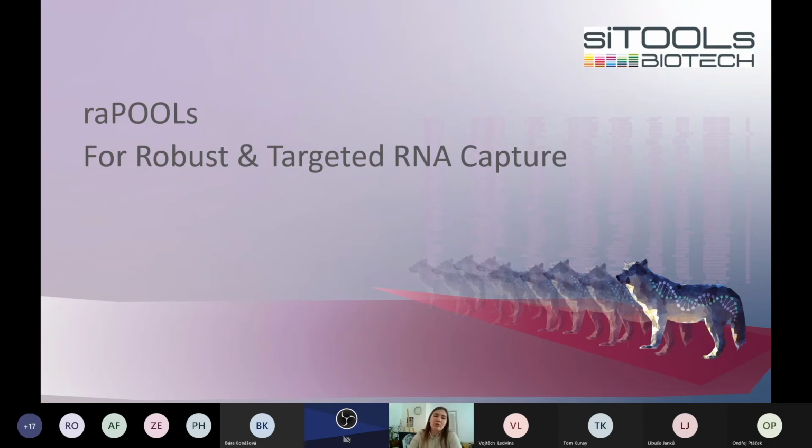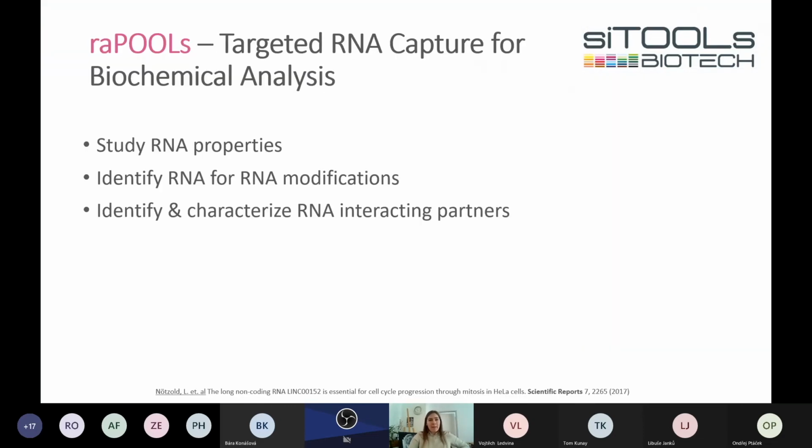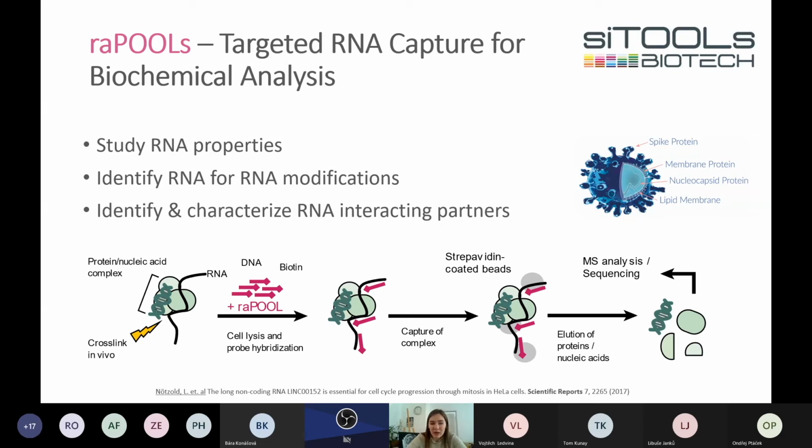The RA pools are used for RNA capture, and they're also biotinylated DNA oligos. And they're used by our customers to study RNA properties and to identify RNA modifications. For example, one of our customers has used the RA pools to study if there are any modifications on the SARS-CoV-2 RNA, like acetylations or ethylations on the RNA itself. But the RA pools can also be used to identify and characterize RNA interacting partners. And that's how it works.